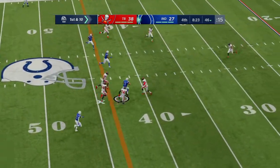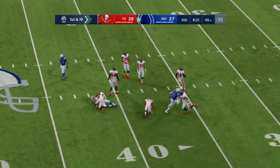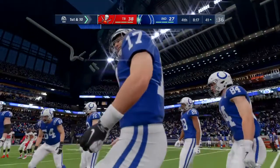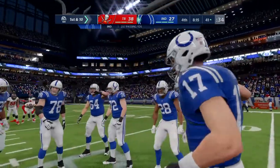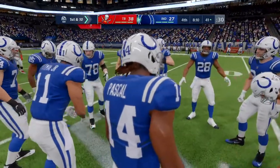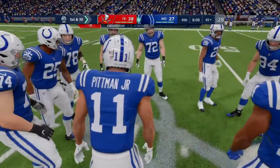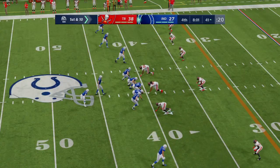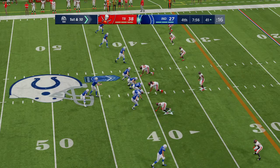From the gun, Rivers. Out of his hands quickly to Pittman. And they're well past midfield, just a yard or two shy of the 40. Another nice gain, 13 yards that time, and another first down. All right, this is the time of the game where they're down a couple scores, and they've really got to get some yards in chunks, and they know the defense doesn't want to give those up, but they've got to find a way to take them anyway. Now the question is, can they string a few of those together?